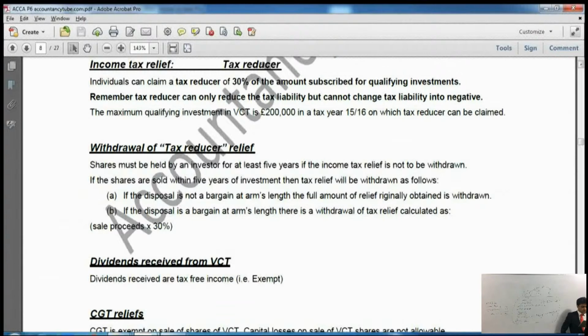Then it says income tax relief, tax reducer: individuals can claim a tax reducer of 30%. If you invest something in this VCT company, then 30% of that will be a tax reducer, right? Remember that a tax reducer can only reduce the tax liability to 0, but it cannot make it negative. The maximum qualifying investment in VCT is £200,000 for the current year, on which the tax reducer can be claimed. So £200,000 is the maximum you can invest in this scheme.